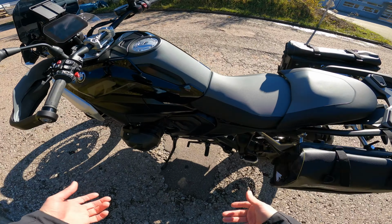So it downshifts automatically. This is nice, because DCT does the same. It would be stupid if it would not be shifting down. So you can go a little bit sporty. I don't know if it's only in the mode for the dynamic road. I don't know. It's more sporty. It's more like a sport bike than a GS, the classic GS.